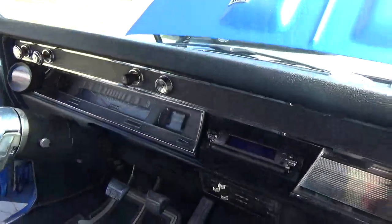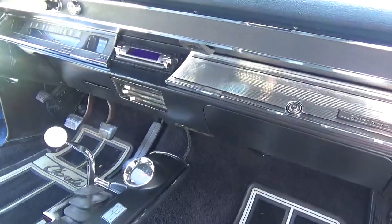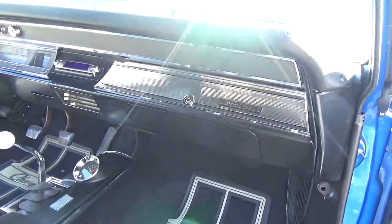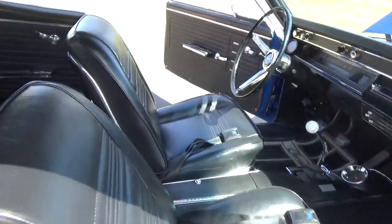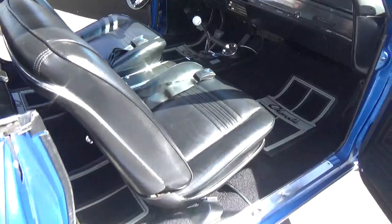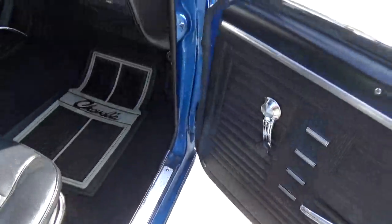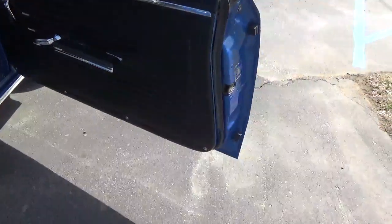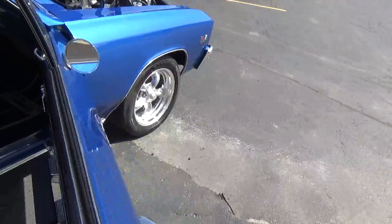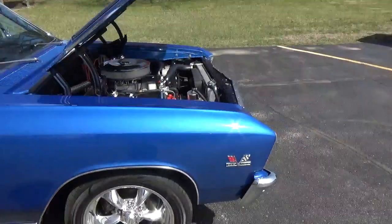They did do an AM/FM CD stereo. Did a nice job mounting it in the dash there. All the dash trim looks real nice. The jambs look good. I tell you, these 138 Chevelles are getting really hard to come by.